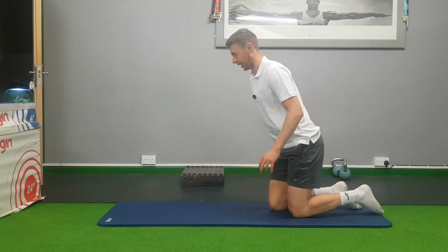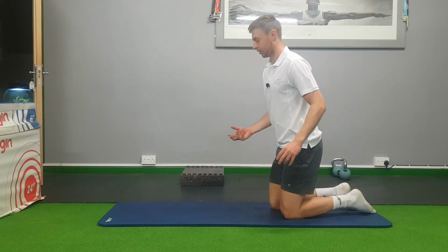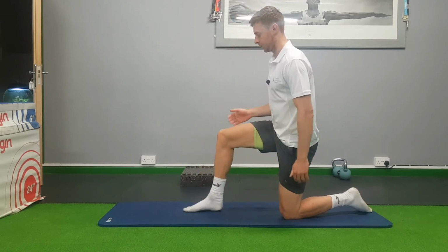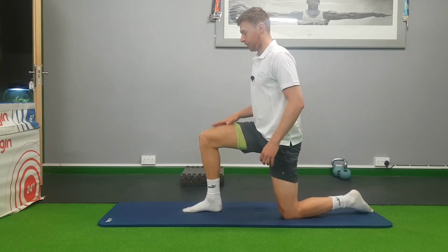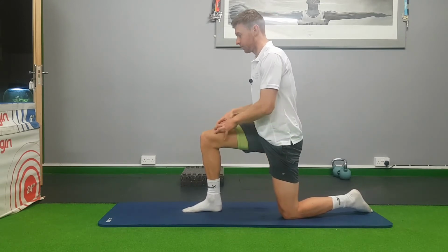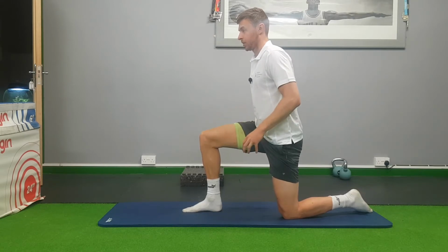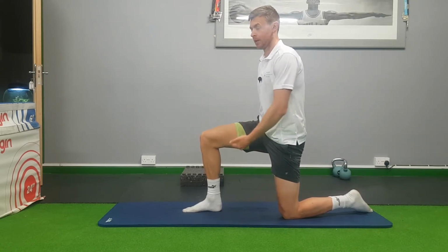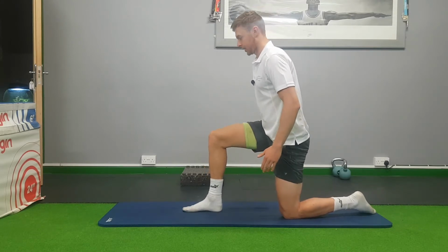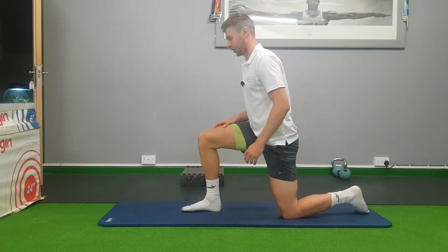Okay, and then come back down. The next movement is going to be the same position. All we're going to do is bring this lunge slightly closer together, so we're not quite as wide now, and then we're going to focus on using my front leg, so in this case now my right leg. So I'm going to be using my quads, and I'm also going to be using that glute. So the glute is on stretch, I'm in hip flexion, and I'm going to go into a slight bit of hip extension. So I'm asking that glute to work from its lengthened position.